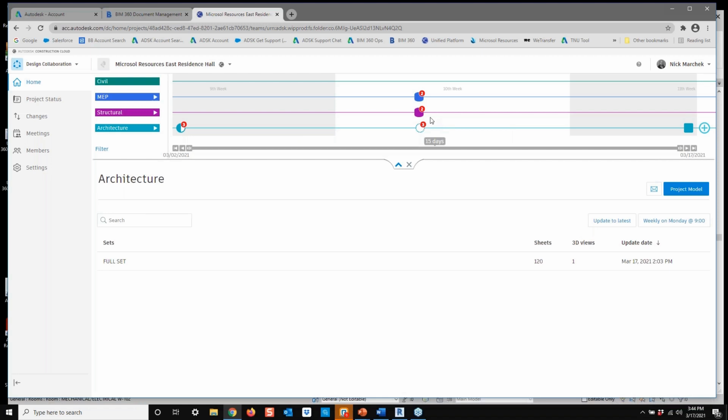So we can review these, quote unquote, packages as they're called. And if the changes are useful to us, we can then what's called consume the package, which will essentially move the model into a shared folder that we can then link into our own Revit models and use in conjunction with the Revit model that we're working in.